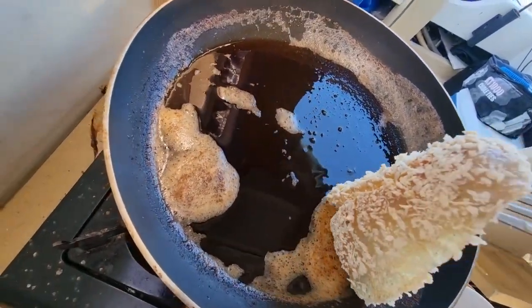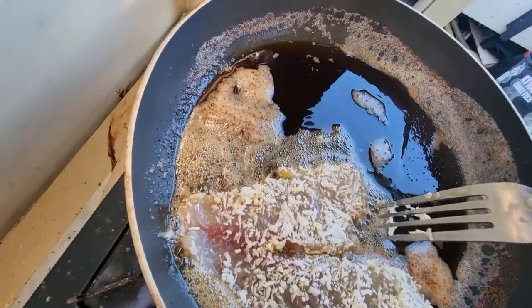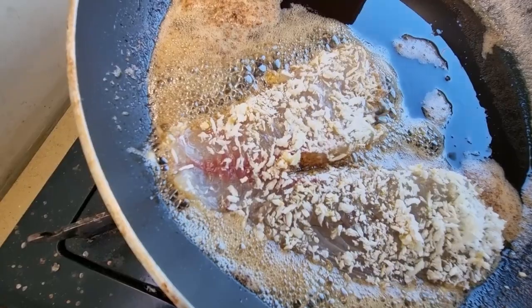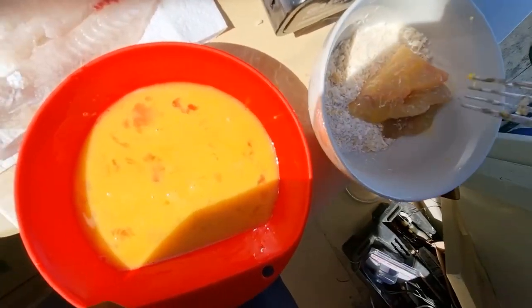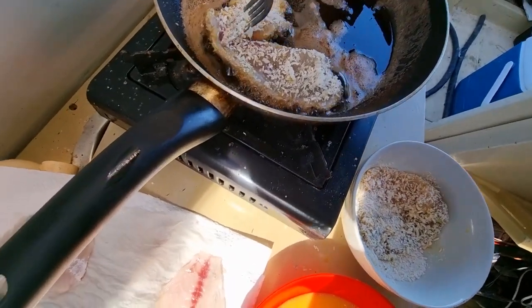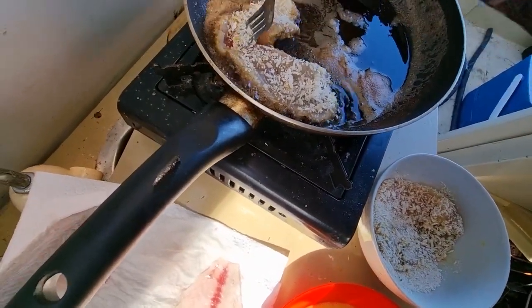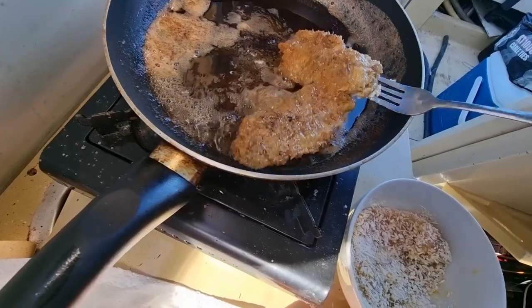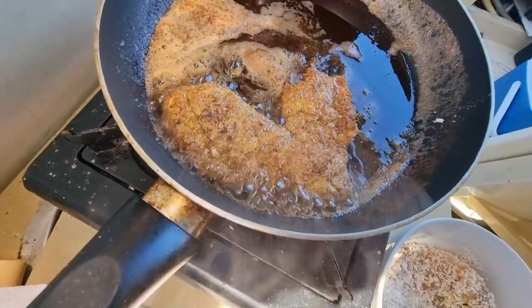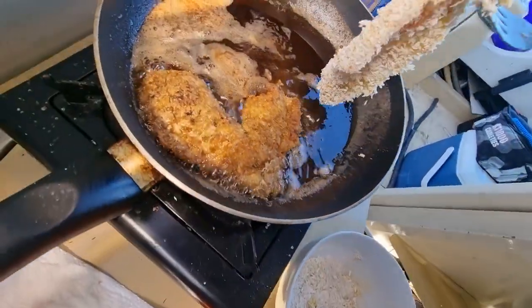Our butter's a bit burnt. Turn the heat down a bit. It's not really the desired sound I was looking for. Number two in there. While number two's soaking, I'm going to turn number one over. Great skill with a fork. Oh yeah, not bad. I reckon it's done up alright. Smells good. Smack number two in the pan as well.